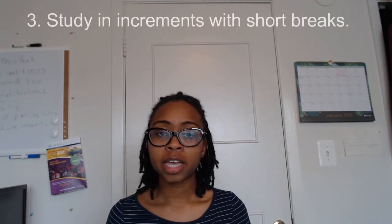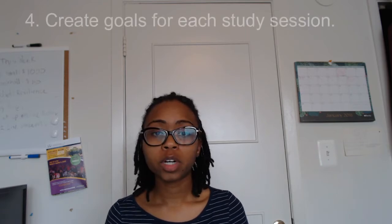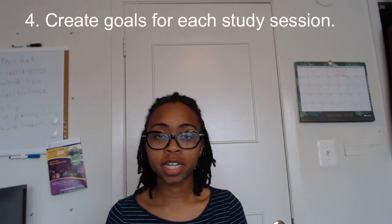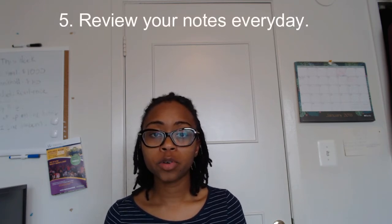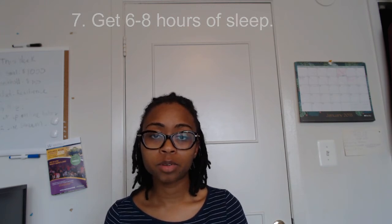2 is to pick an ideal environment for optimal focus. 3 is to study in increments of about 25 minutes, then take a 5 to 10 minute break to improve your memory. 4 is to create goals for each study session and then create smaller goals for each of those bigger goals. 5 is to review your notes every day. 6, it may be helpful to study with a partner. 7 is to get 6 to 8 hours of sleep. This will help to improve your memory and to renew your brain and your body.